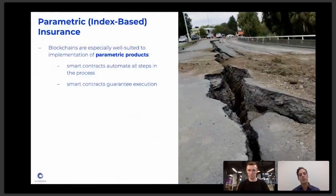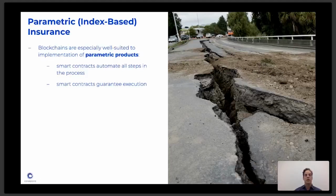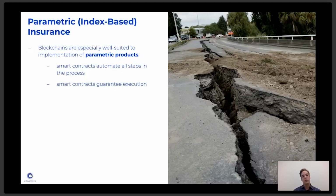Blockchains are especially well suited to implementation of parametric products. These are products that do not require subjective assessment of claims. They pay a lump sum to an insured party after an objective binary yes-no event has occurred, such as an earthquake of a certain magnitude in a given area. We can think of a cat bond as a parametric product. The events that trigger a parametric product can be fed into a smart contract by a digital news feed, which we call an oracle. In this way, by using a blockchain, we can automate all aspects of a parametric product, from the underwriting to the claims trigger and to the clearing and settlement of the claim. It can all be automated without any manual intervention, and no need for brokers either.